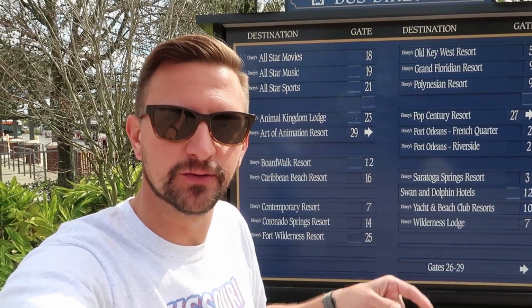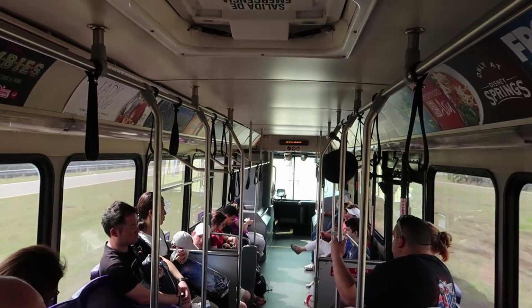We're actually running out of resorts to go to because we've done so many of these tours, but today we're gonna head to Animal Kingdom Lodge. We might end up hitting up Kidani Village too, the DVC section. It's a very large resort. We'll see how far we get within Animal Kingdom Lodge today.